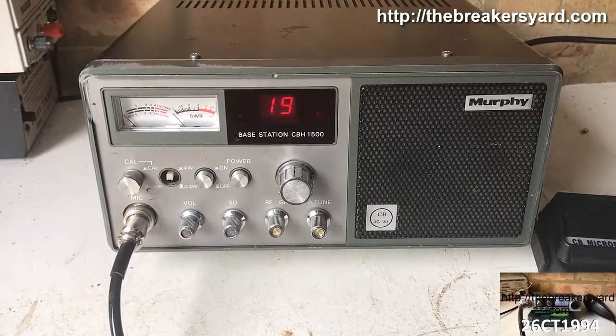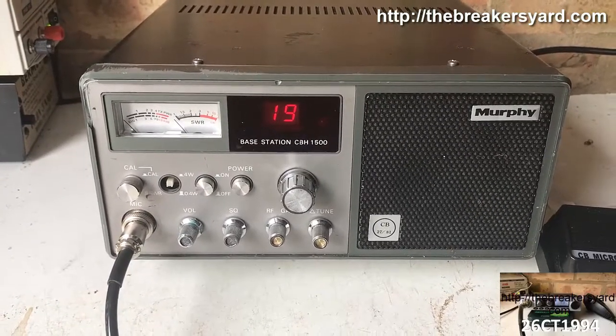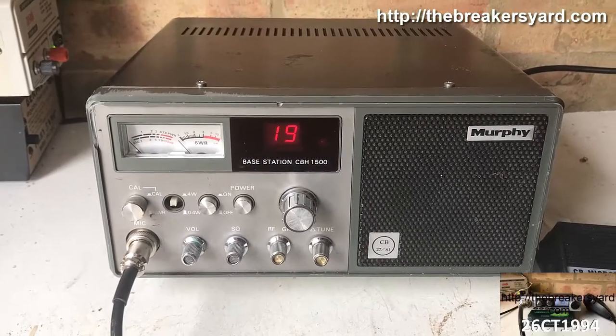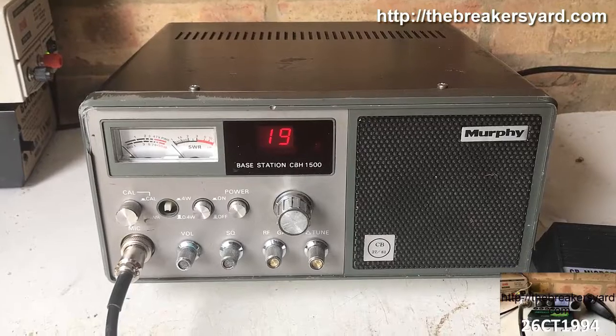So yeah, I've got it listed on eBay, asking a fair amount for it, to be honest. I think I've listed it for 30 quid, plus a fair whack in terms of postage. So I'm assuming it will go for that, because they do change hands. And as I say, there's a good few of them out there when you look around on YouTube and stuff.